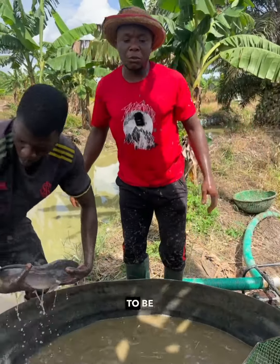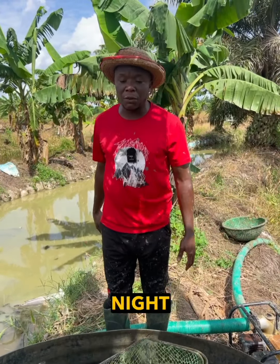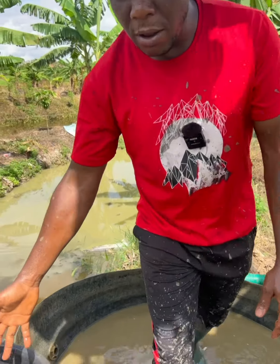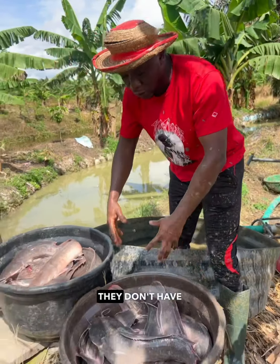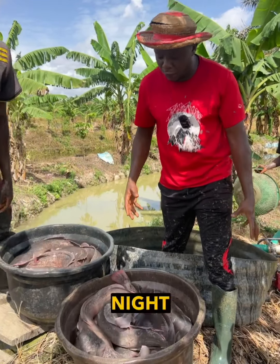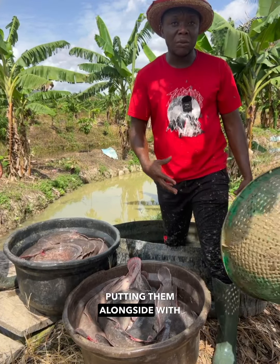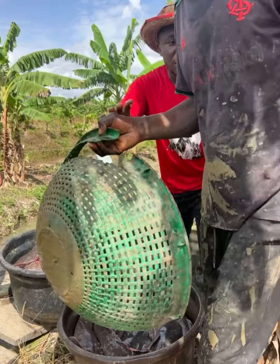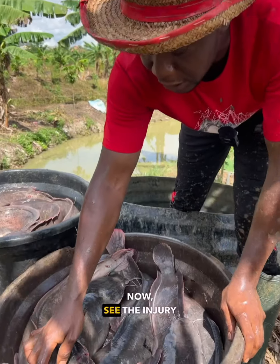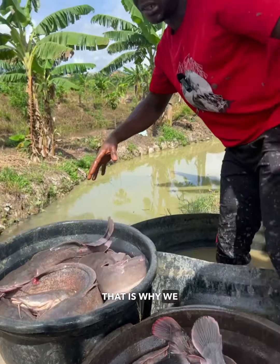Now, this one was supposed to be fish for personal consumption, but because I put them alongside African knife fish, the African knife fish started preying on the fish. These are farm cultured fish. They don't have the ability to hunt like a fish from the wild, which is the African knife fish. Despite the fact that they are big fish, putting them alongside the African knife fish, it started hunting and causing injury to the fish, thereby leading to death. Now, see the injury caused by the African knife fish all over the body of all these fish. That is why we decided to harvest them.